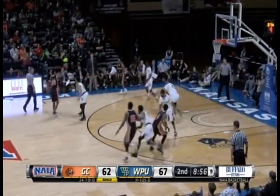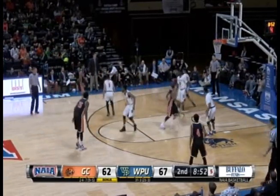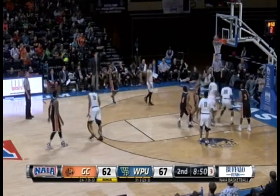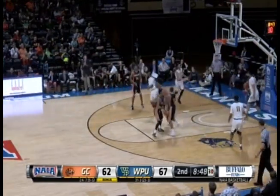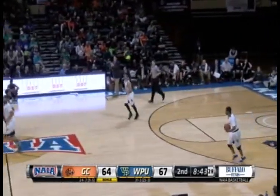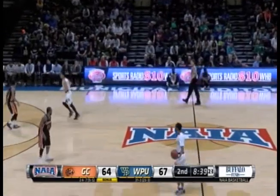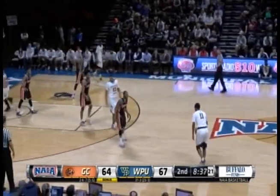Cowherd over to Troy Stewart. He's been quiet for a while. 13 in the first half, 16 for the game. Going to work. Shot up, good. Quan Poindexter, he's got 8. 67-64. Chris Briggs, the 7th-year head coach, is on his feet, cheering his team on.